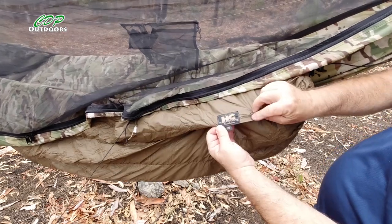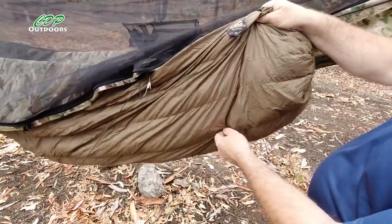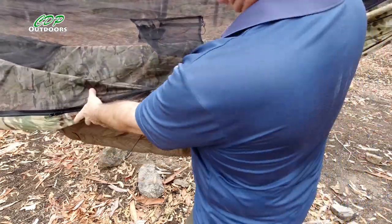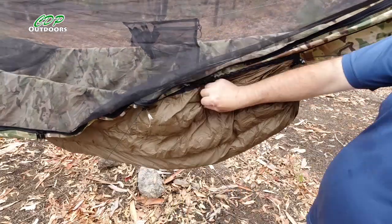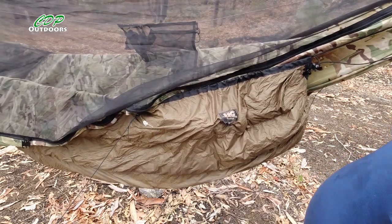But the label on these underquilts, I'll let you know now, goes on the head end. Because they are cut slightly, the baffles at the bottom end, the foot end, are wider, and there are not as many baffles. And at the top end, the baffles are closer together, which means it's holding more of the down around your body where you actually need it more.